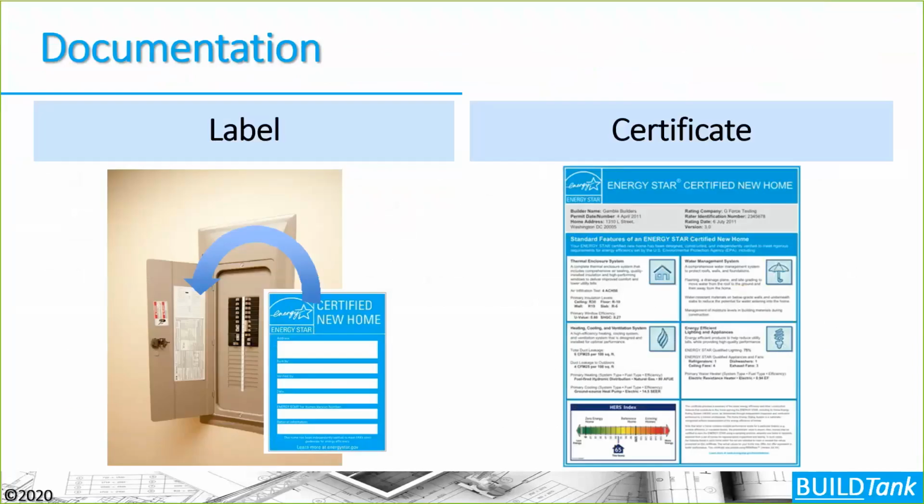Our ultimate goal here is to create this documentation for the Energy Star program, which includes the Energy Star label that is posted in the house, ideally in the electrical panel, but somewhere else. The idea is that this Energy Star label moves with the house. It's something that consistently says this house has been labeled as an Energy Star home, and for resale purposes and education purposes, that label stays with the house, whereas the certificate goes to the current owner of the house. It may or may not travel with the house as it changes owners, but the label would stay with the house during that process.